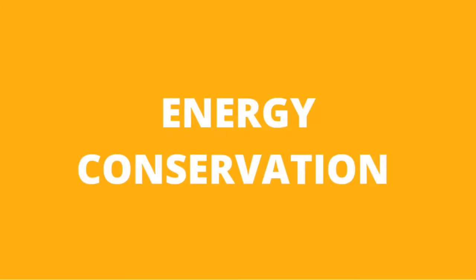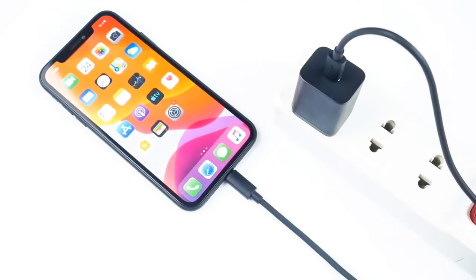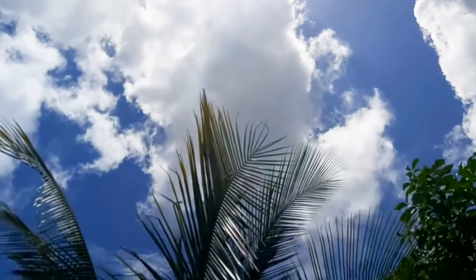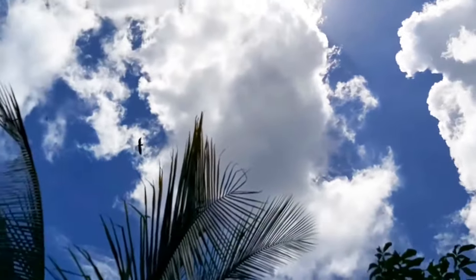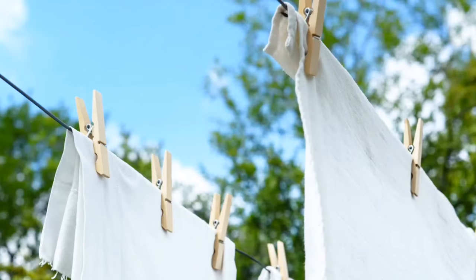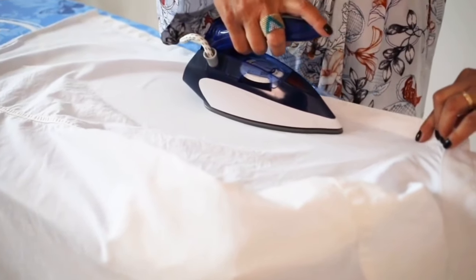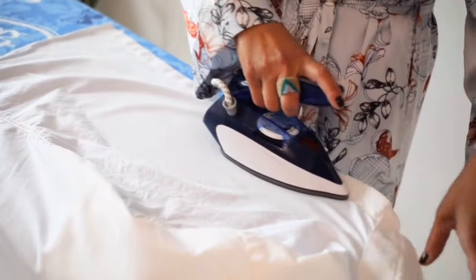You more than likely can make some energy conservation changes to decrease your electricity bill at the end of the month. Don't leave appliances plugged in if you're not using them. That one is obvious. Unplug your chargers, turn off your lights when not in use, turn the AC off and let the fan circulate the cool air. Take advantage of your location. You're living in beautiful sunny Jamaica, so dry your clothes on a line, not in the dryer. Use LED bulbs for lighting. Don't allow the buildup of ice in your refrigerator, and iron once a week. These are a few of the minor changes that you can implement that will greatly decrease your light bill.